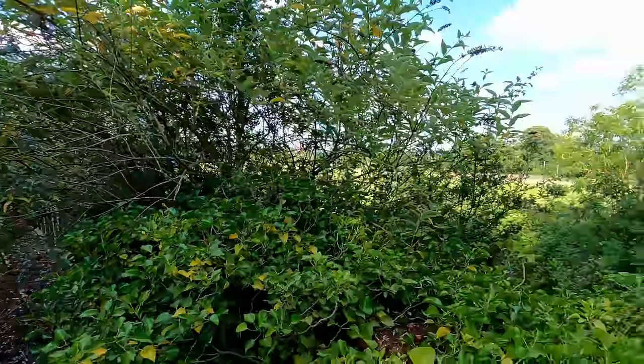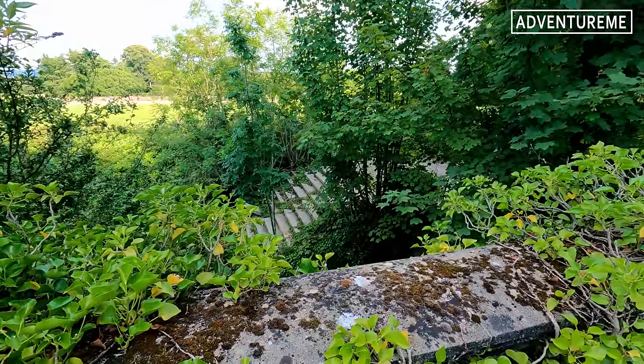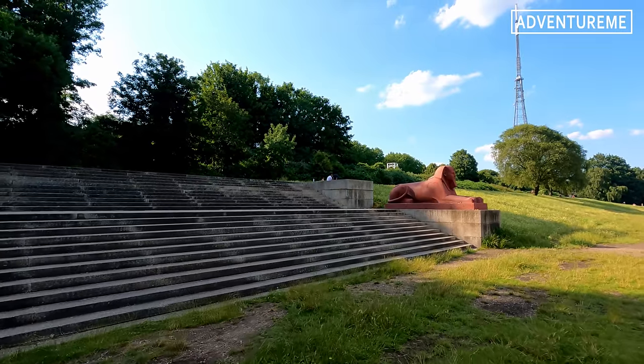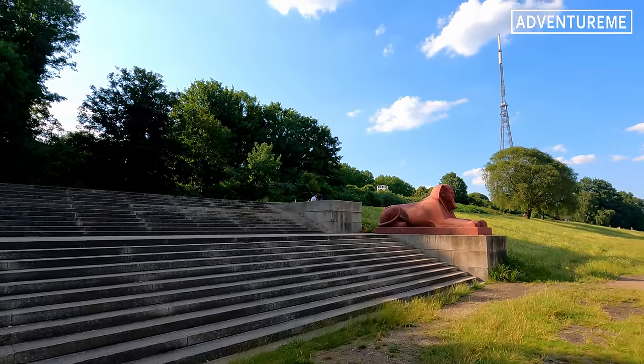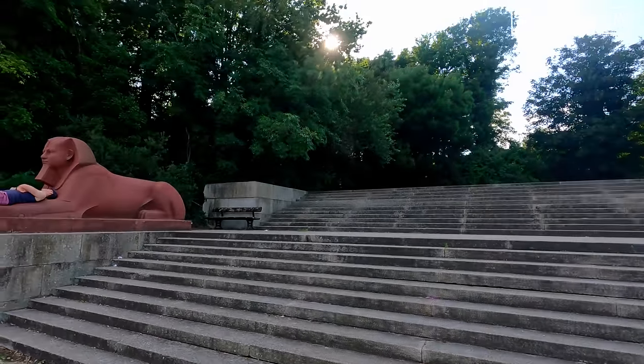Now here you can see the abandoned staircase, which is hidden in the trees. This would have led down to the lower terrace. And then these stairs here would have headed straight into the west transept of the palace. So the palace would have been right at the top of those stairs.